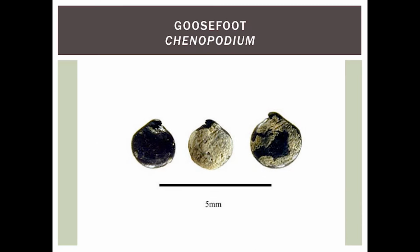And so this seed is one, goosefoot or CHENOPODIUM. We can't identify it to species. These two, by the way, the white stuff there is part of the papery testa that covers the seed. Each CHENOPODIUM plant produces thousands of seeds.